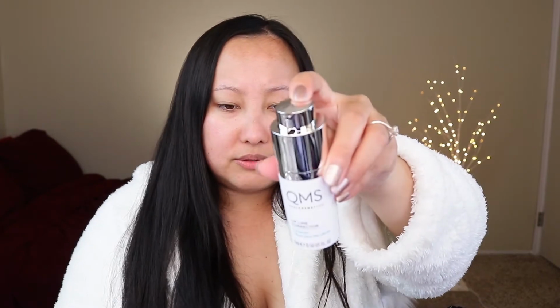Ooh. Here I am trying to break it already. You just twist it and it comes a little pump. So neat. So I can't wait to try that. I really hope that it does help. I do have really dry lips, especially during winter. So I'm hoping this will work for me.